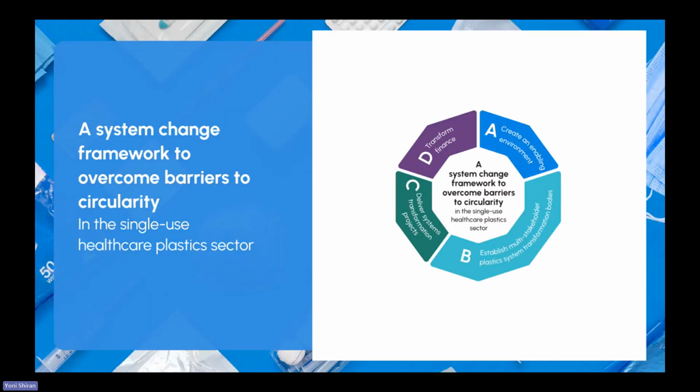So when we think about it, yes, we need decisive action from all stakeholders in the system, and we need stakeholders to work together. We've devised this framework that essentially summarizes the main actions and activities that will need to happen to enable the circular economy transition in the healthcare sector, or at least acceleration of it. And the four buckets are, the first one is around creating an enabling environment. B is around establishing multi-stakeholder transformation bodies. C is delivering system transformation projects. And D is transforming finance.